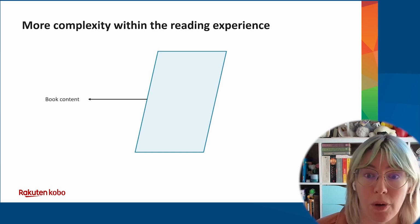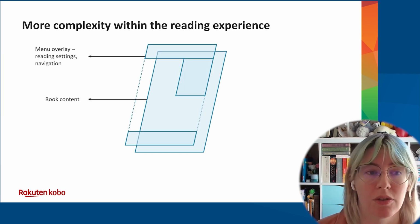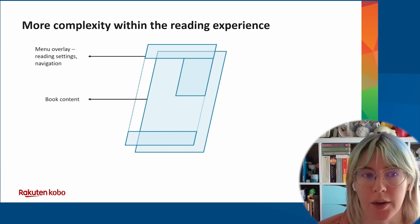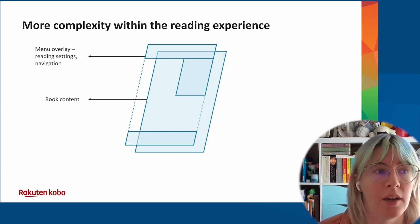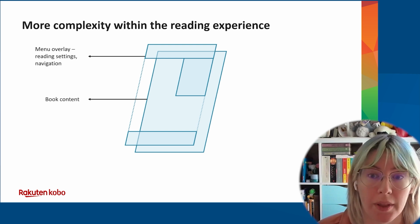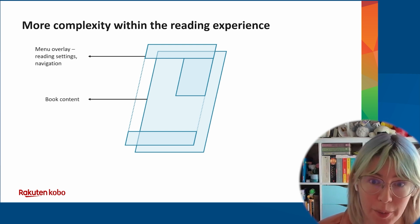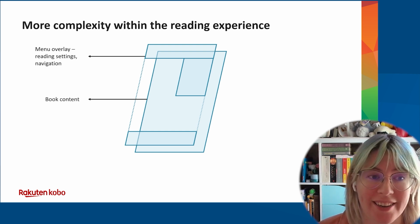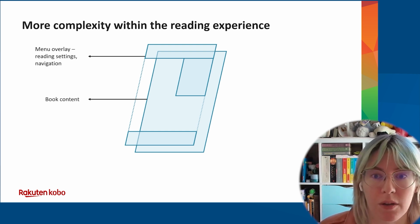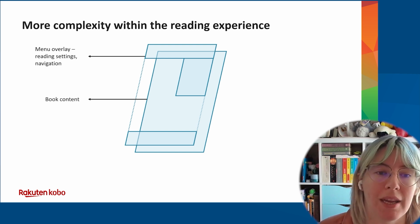On top of that, when you're in a reading experience, almost all users have some pretty significant expectations in terms of their control over the reading experience, which introduces the menu overlay. The menu overlay, which gives you options like reading settings, navigation, brightness, all of these things that you want to control within the reading experience, sits on top of the book content and has to be interactive and usable through a number of different means.